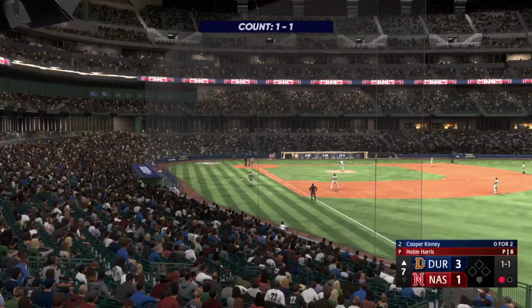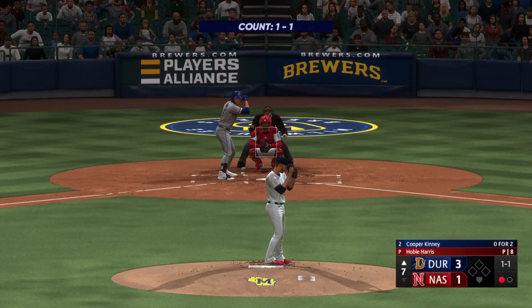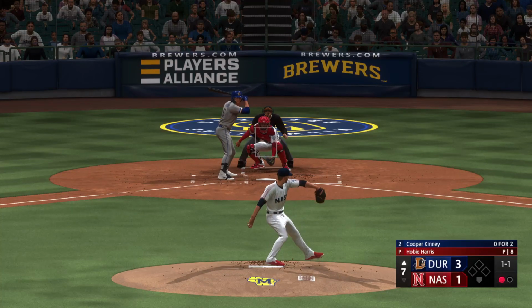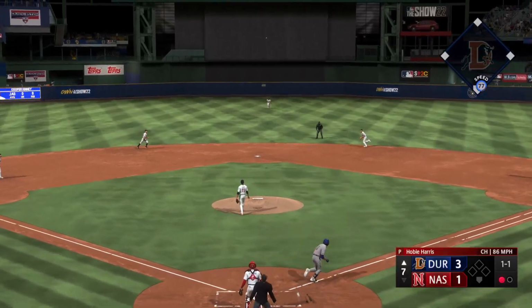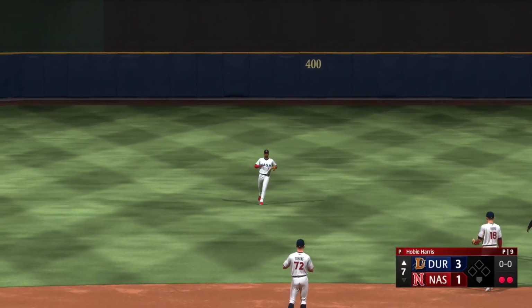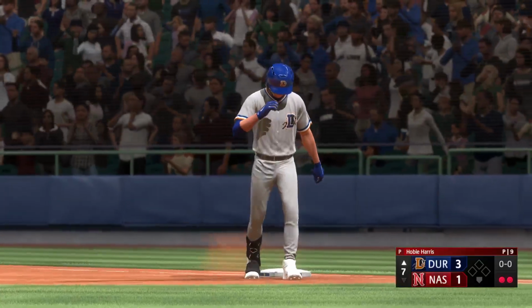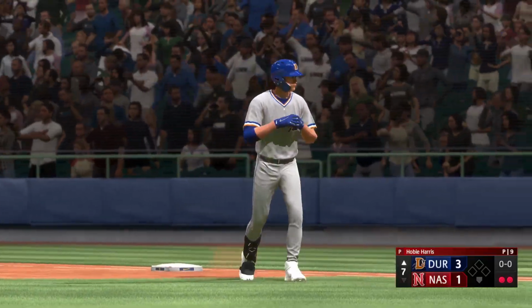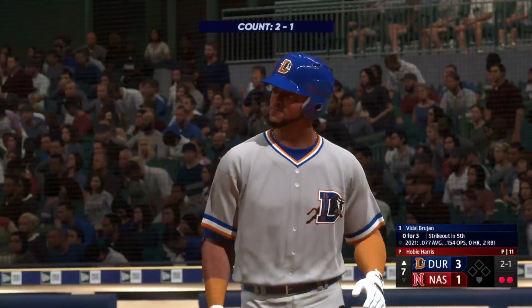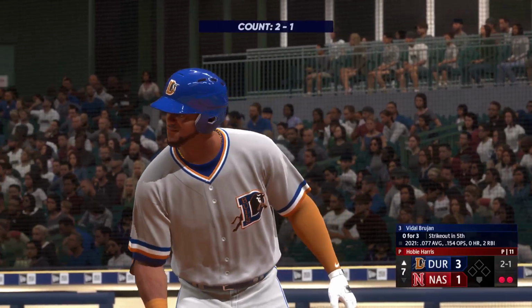Cooper Kinney will hit next. Kicks and fires. Swing and a ball lifted to center field. Davis racing over to make the catch. The batter number seven, second baseman, Vidal Bruján.